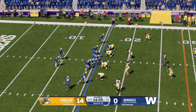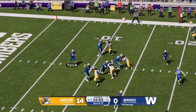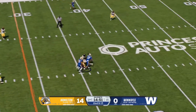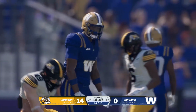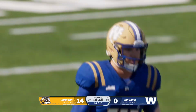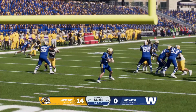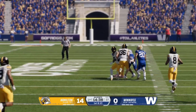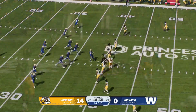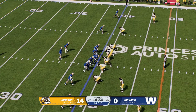Now on second down. Motion from the wide receiver. To the air on second down. Working the middle. They bring him down, but the big play will move the sticks. Not the most productive half for this offense so far, but finally starting to get it in gear.